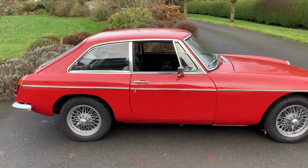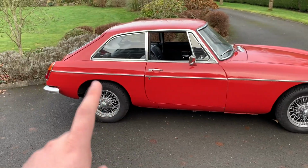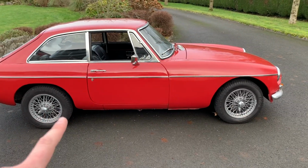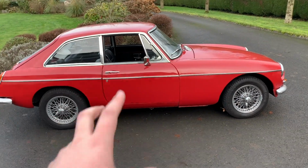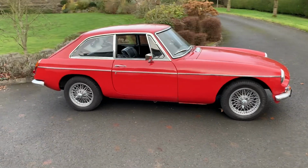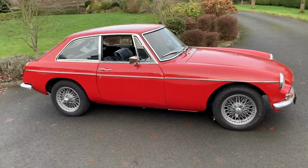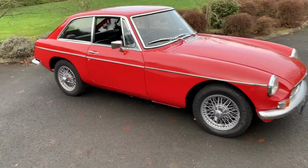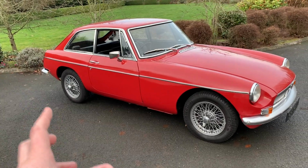In terms of suspension, it has leaf springs at the back and coil springs at the front with wishbones, lever arm dampers both ends. All very usable, easily maintained, and a great classic car. Probably your quintessential British GT for the everyman. I know there's Aston Martins and so on, but I would imagine most of us are more likely to afford an MG. This particular car is on the wire wheels, which I think look brilliant.